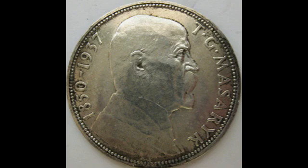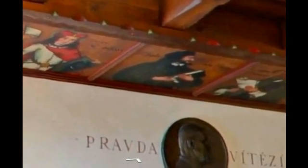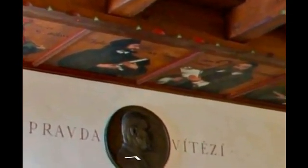His portrait is visible throughout the room. In the display case there are photos of him, and there is a bronze bas-relief of his profile. Flanking this bas-relief are words that were his motto, meaning "Truth prevails."